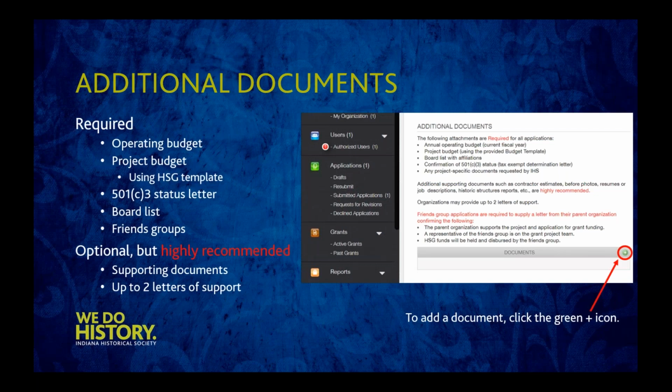The final section of the project grant application is the additional documents. This section calls for a mix of required and optional documents. The required documents include the organization's annual budget, the project budget on the HSG template, a list of current board members, and a copy of your IRS tax determination letter. Please note the tax determination letter is not your state's sales tax exemption letter. This is the letter your organization received from the IRS to confirm your 501c3 status.